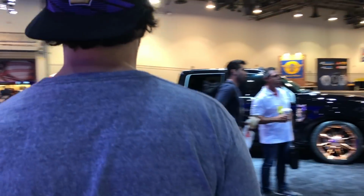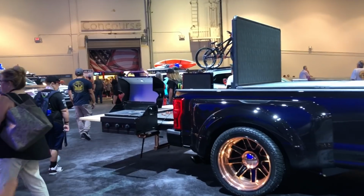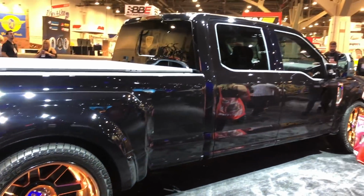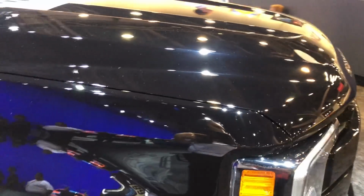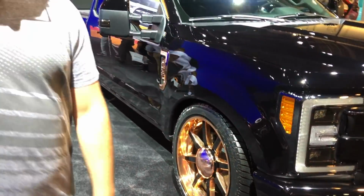That is tight. This thing is tight. That is super sick. Look at the grill. Oh, in the back. Oh god, the grill. It's not black either, which is kind of interesting, and there's no door handles. Shame. Whoa. And it doesn't have dually wheels in the front. That's cool.